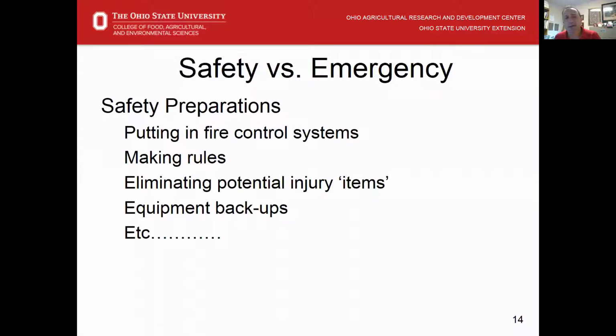As we think about emergency preparedness, it's not just safety. We get a lot of folks that ask the questions about safety. Safety is things like putting in a fire control system, and we've mentioned a little bit of those kind of things, making rules, eliminating potential injury items, equipment backups like the cell phone situation or a credit card terminal or EBT terminal, et cetera, et cetera. It's having that kit in place to actually deal with a slip and fall.